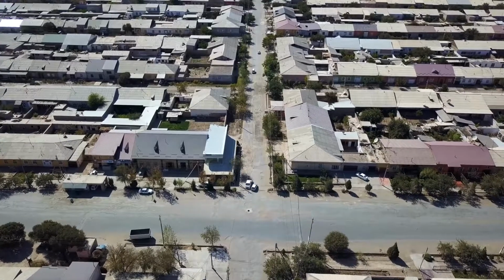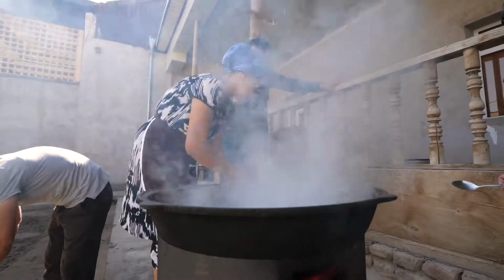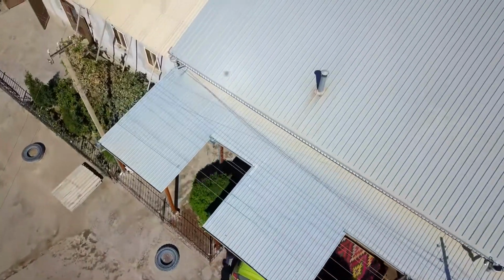And good morning. We are in a local neighborhood a little bit outside of the main city walls, and we have been invited over to a local home where they're gonna cook for us some local dishes, some Kiva style Uzbekistan food. I've arrived at the house, we're gonna go in, greet them and get started cooking, and I'm very excited for this meal.